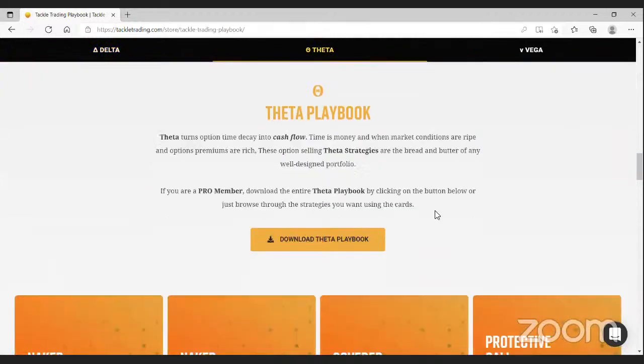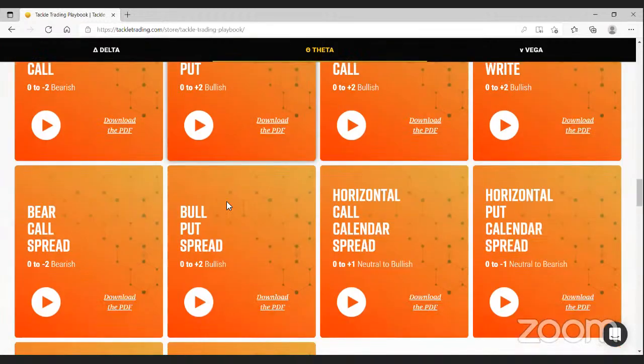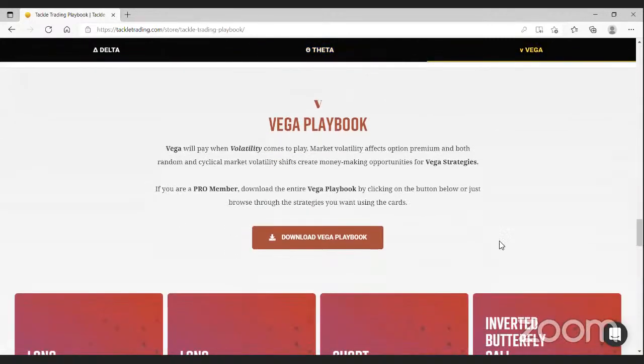Then our Theta playbook, that's our cash flow side of things. That's where we're selling those options and bringing in that premium and taking advantage of the one guarantee, which is that today is going to pass. That's going to be things like covered calls, naked puts, credit spreads, iron condors. Then there's the Vega or the volatility playbook. These bidirectional type of plays where we're playing into the volatility.